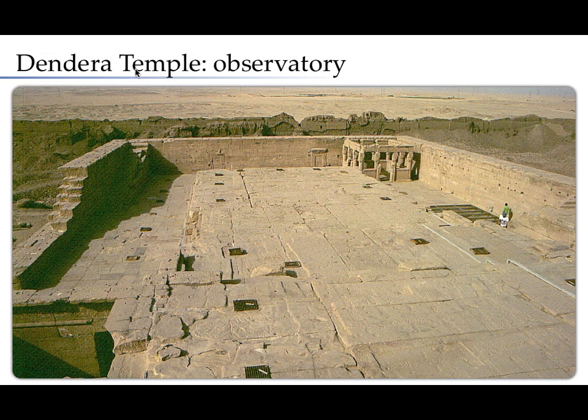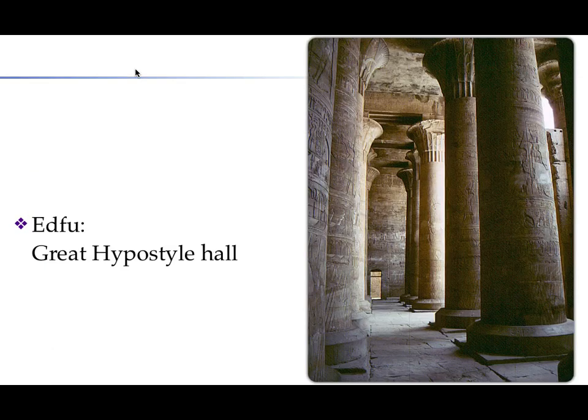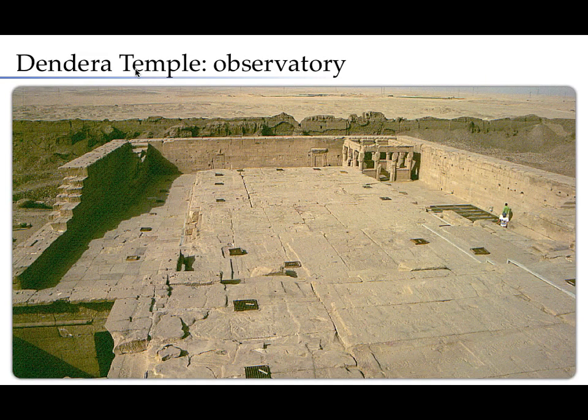Okay, now this is the roof of the Dendera temple. Underneath you see this type of stuff. But if you go up on top of the roof, this is what you see. You can see a few holes here where they left openings to allow a little bit of light in. But obviously these temples were really dark inside. And that was part of the mystique.